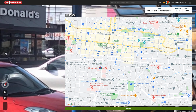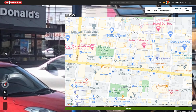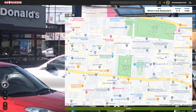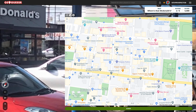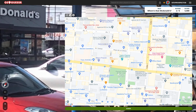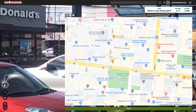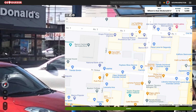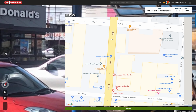So let's just go for it, shall we? Are we off Avenue 1? Taco Bell. KFC. This is going to be close. These places are all together. Pizza Hut, Quiznos. Oh, we must be close now.